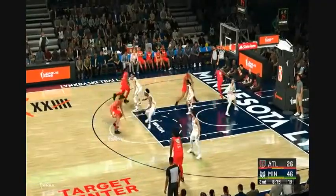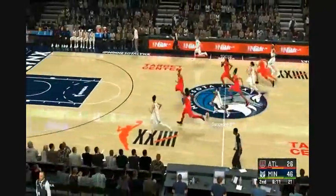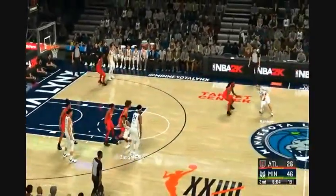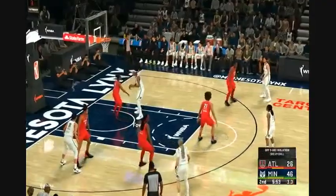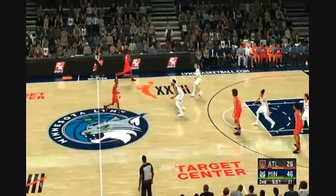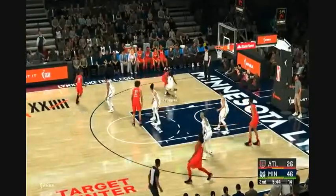Now here's Hawkins. Achanwa with the steal. Here's Dangerfield. She's guarded by Hayes. Pass to Dangerfield. Powers. Parked down low that time and got hit with the 3-second call. And so here's Atlanta. Outside Hayes. Step back shot. It's good. The assist that time from Courtney Williams.